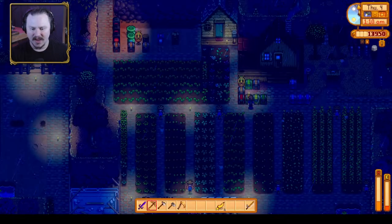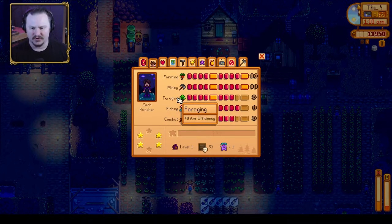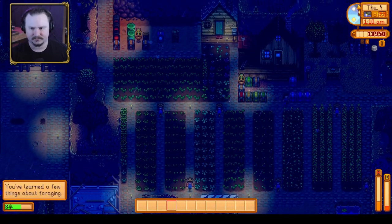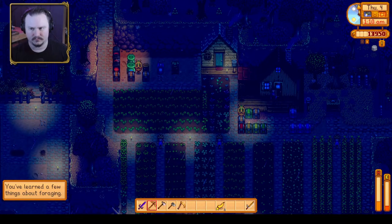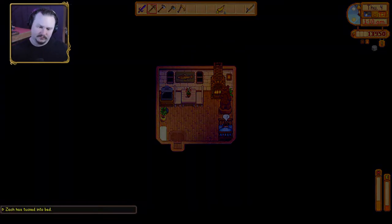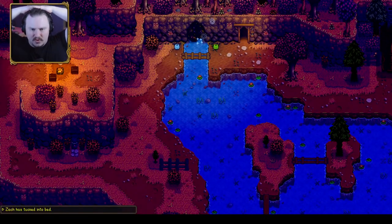Could make another barrel. How am I doing on foraging? Oh, I'm not maxed out. I found a book. Gonna read it. Nice. And bedtime. Kazoo. They remove.